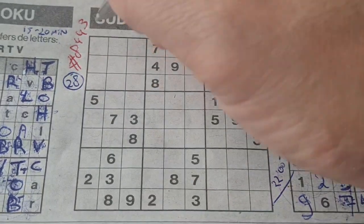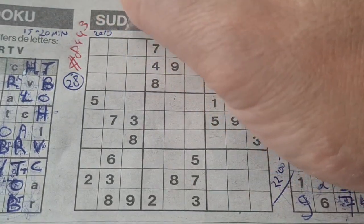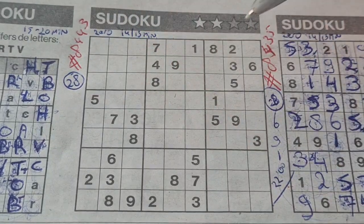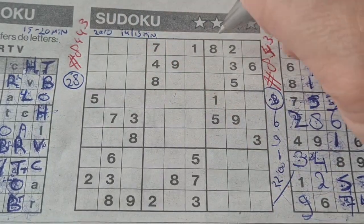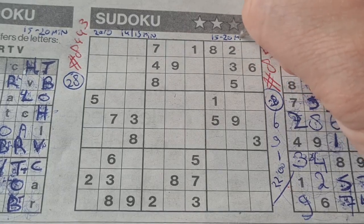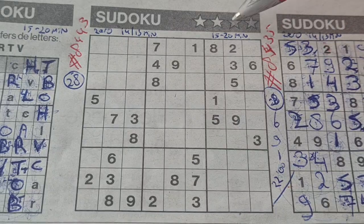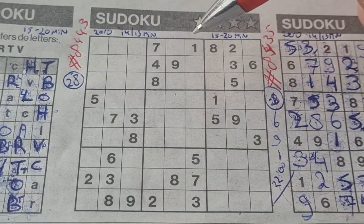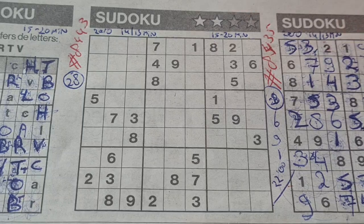28, I think it's a zero stars. For a zero stars puzzle, I need 14 to 30 minutes. That's my time limit. Well, it's indicated with two stars. For a two stars puzzle, I need 15 to 20 minutes to solve. Question is, is this a two stars puzzle or a zero stars puzzle? We don't know, we'll see. So let's get started.